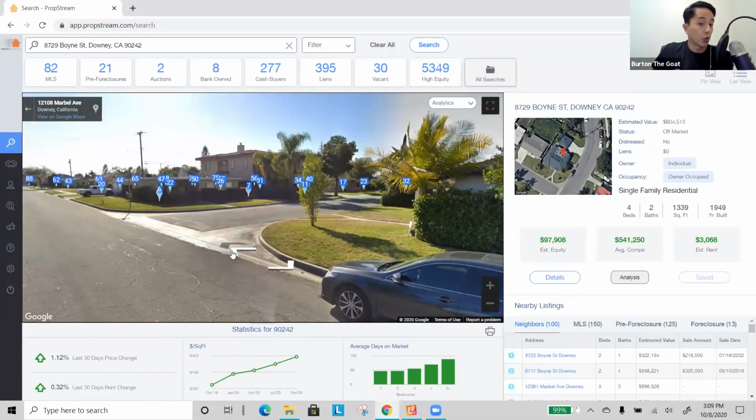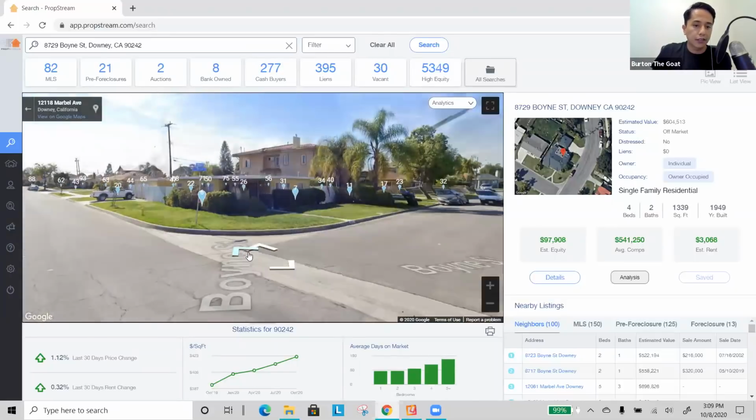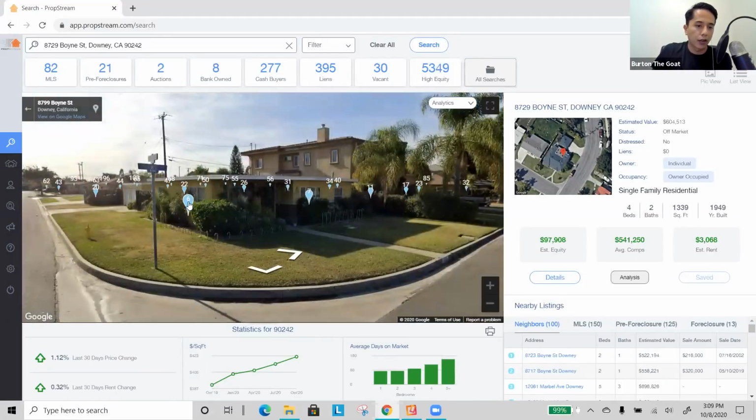But if you want to do it now, I mean, go down the street, and if you see a pin, go ahead and click on it, and you'll get that property's details, and then you can add it. And now with Google Maps, these images are, again, you can see here, 2020 images. So bro, huge difference there.